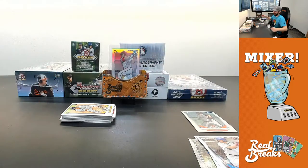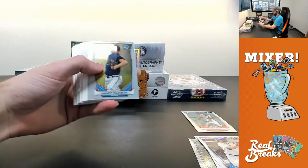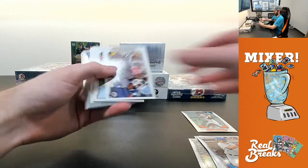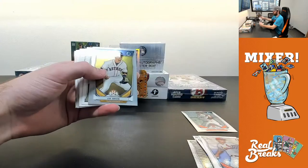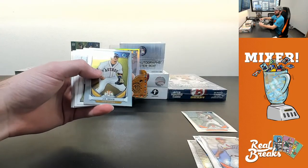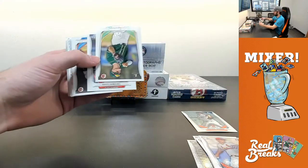I hit a Brian Hayes 1-on-1 earlier today out of Inception. Can we find a second one? Jack Flaherty, first Bowman paper. Yeah, for sure, Brian. So hopefully he can find some holes.